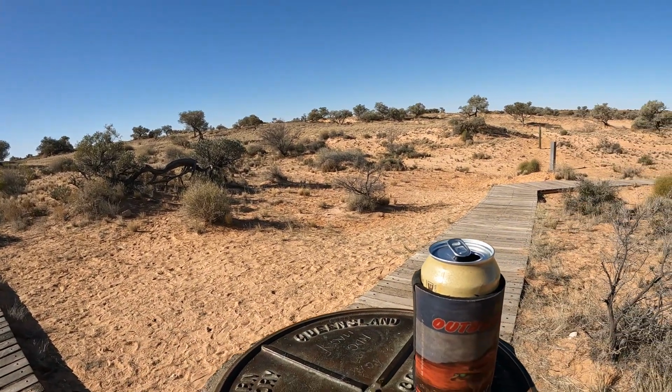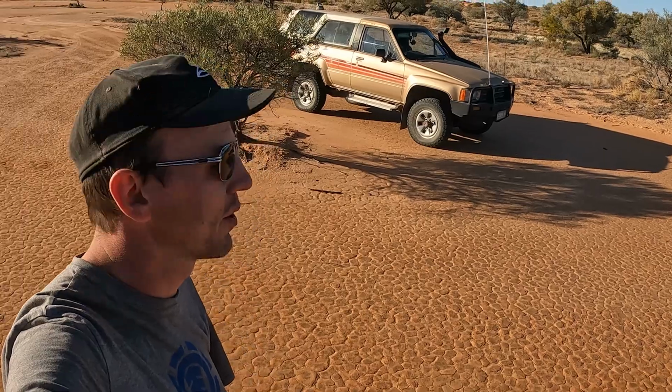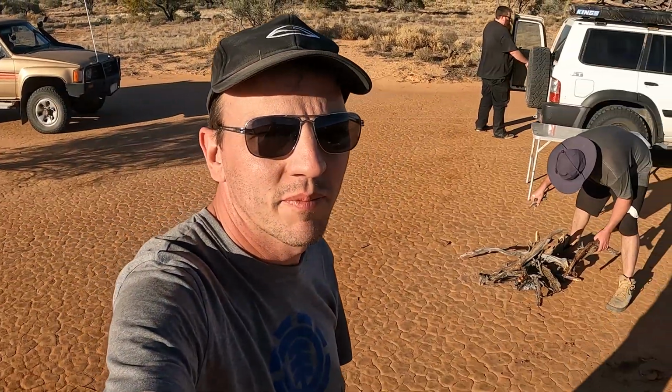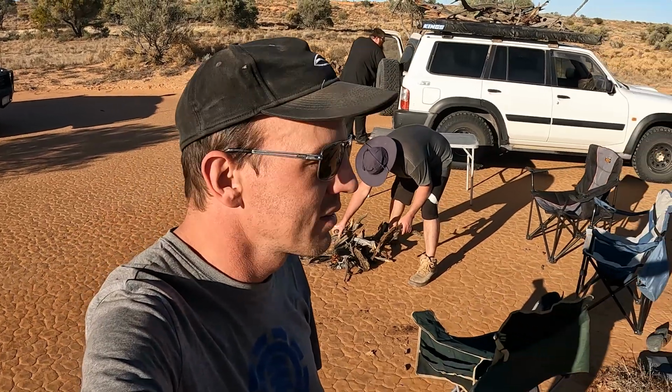We'll check in at camp. This is the camp for tonight, in between a couple of dunes on a bit of a salt pan, mud pan, whatever it is. It's flat. Get the fire going, have a few bevies, and get some dinner cracking.